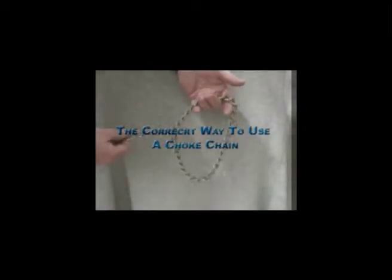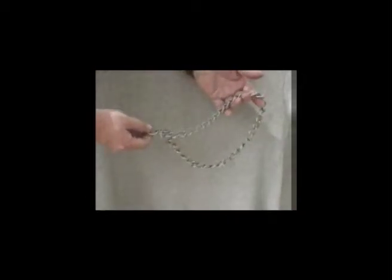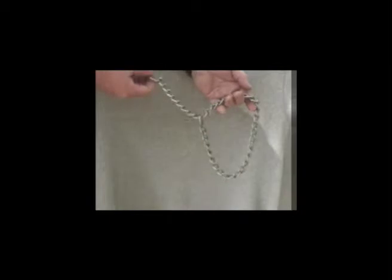Okay, this is what the choke chain looks like. You grab the ring, drop it down through the hole, and then when we use it, we'll be pulling up on it like this.